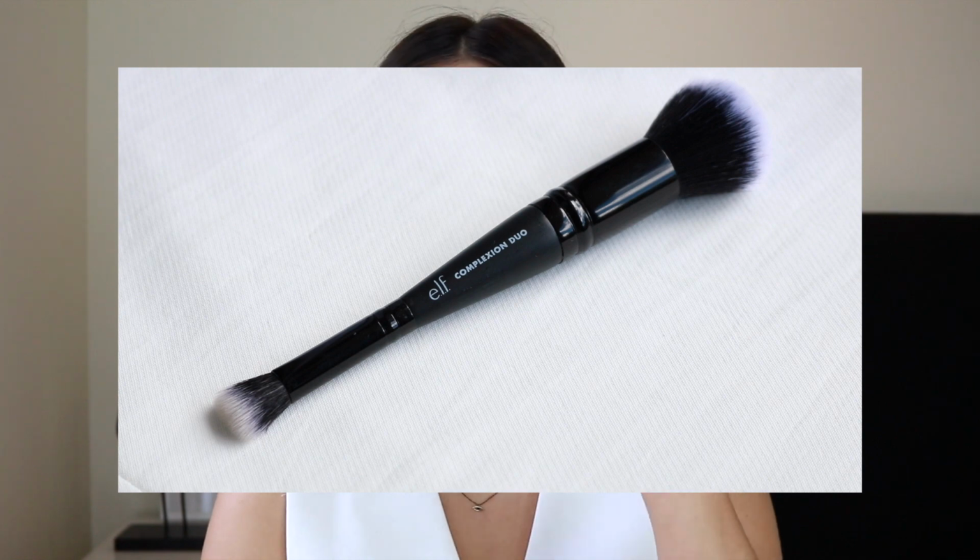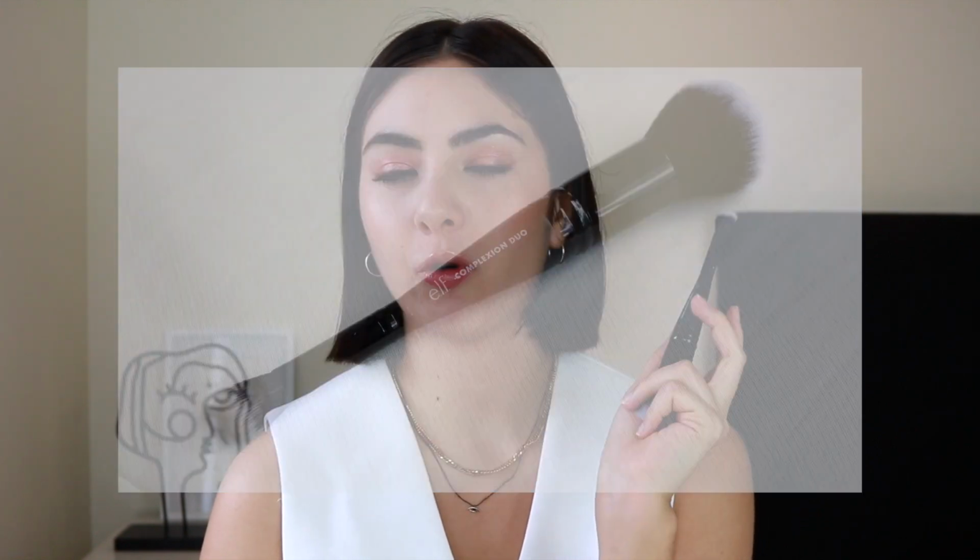These are amazing and I'm always using them. I like to reach for these and just do spot concealing. They work perfectly, beautifully, super affordable, love them. And then the only other tool that I got is this e.l.f. Complexion Duo. This is an exact dupe for the IT Cosmetics Complexion Perfection No. 7 brush, I think that's the name of it.